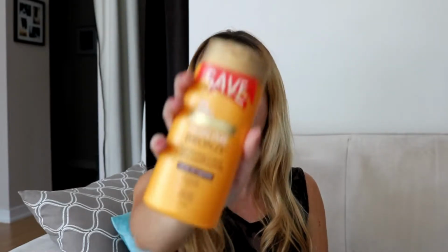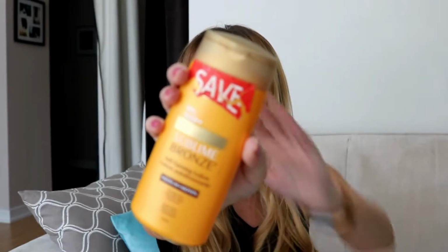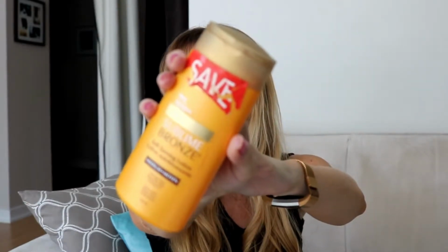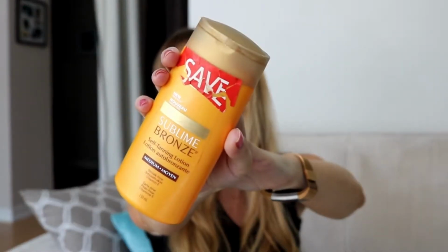It's a thing. Another thing that I'm super happy for finishing up, because it took me forever to finish up, is this Sublime Bronze Self Tanning Lotion. I think it's L'Oreal. It's the same sticker is on top of where it says L'Oreal. So you gonna focus? Come on. There you go.